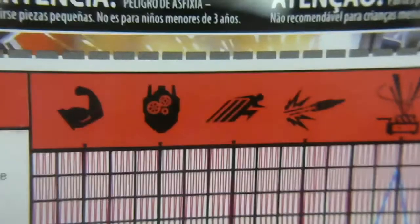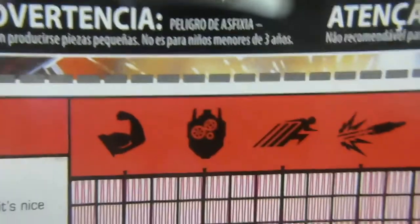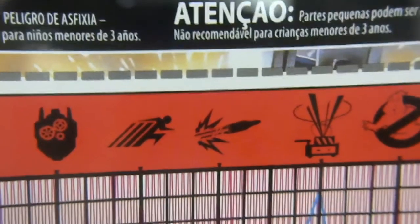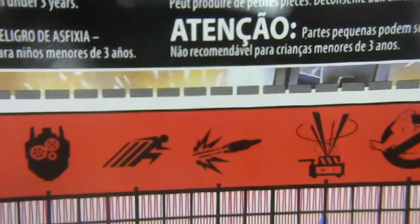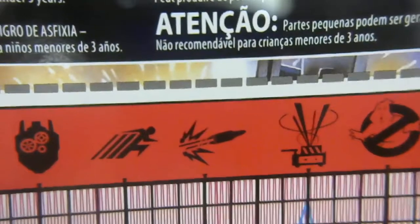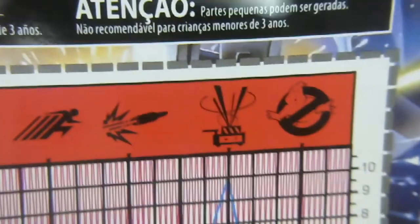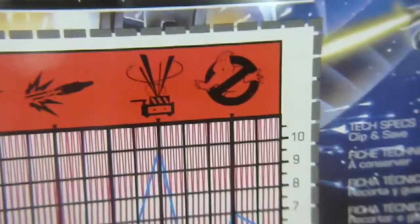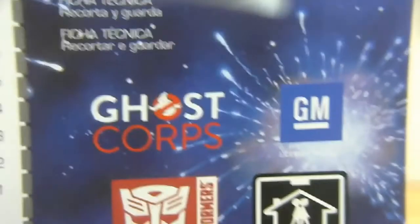But we've also got the spec text, and they've got icons rather than English words, which makes sense, and the icons work. We've got strength, intelligence, speed, firepower. Is that firepower? What is that? It looks like a little spaceship blasting off, but maybe that's firepower. And then I guess the skill icon is represented by the trap, and the Ghostbusters symbol represents rank. And that's cool. We don't have robot points. Okay, I want robot points.